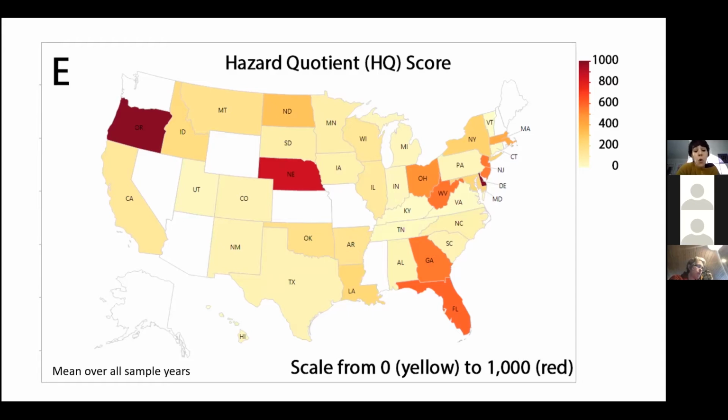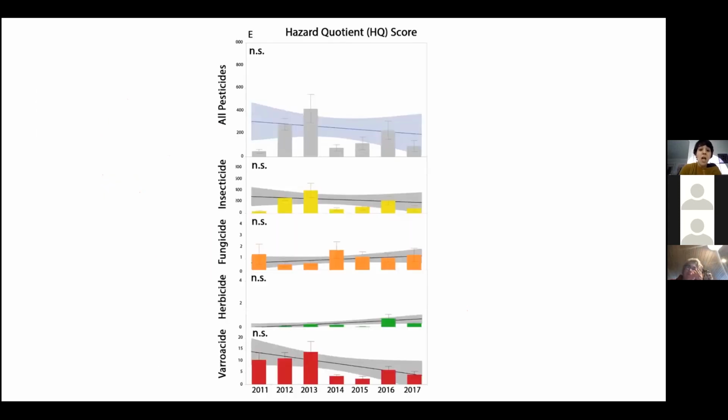And you can see that Oregon and Nebraska and Delaware are the outliers here. Oregon predominantly because a lot of the samples we were looking at in that state had high levels of permethrin, which is a nuisance pesticide, and then in Nebraska predominantly due to neonicotinoids, which we also find some of in Florida. So when you look at the hazard quotient score over time, it's not changing.